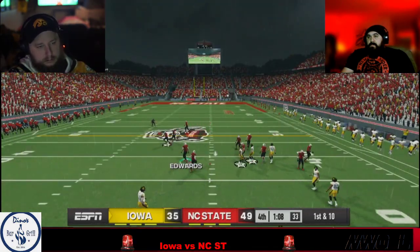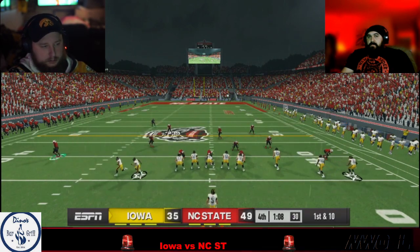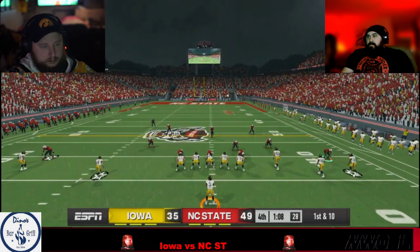I was going to hustle right back to the line. Absolutely. They're going to be in hyperspeed the rest of the time if anybody's tackled in bounds.